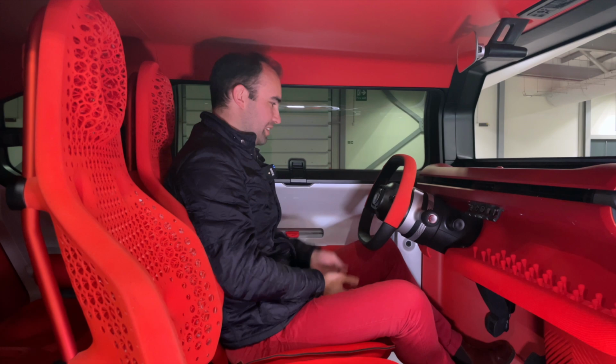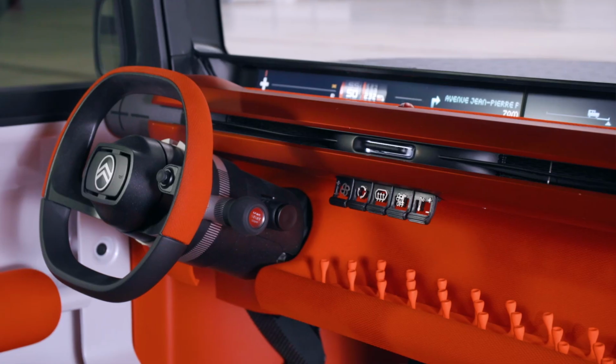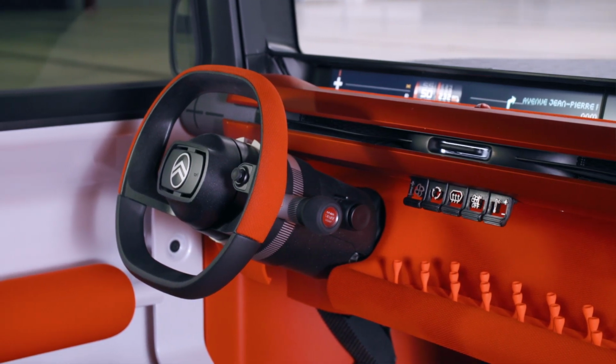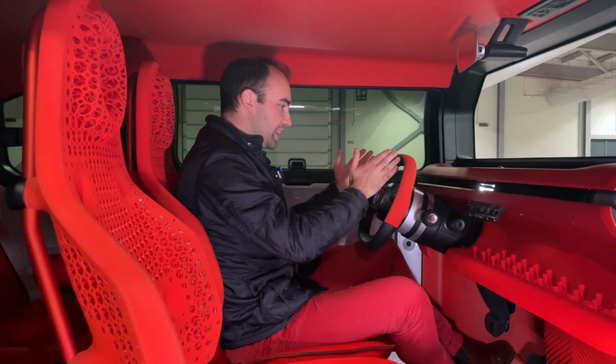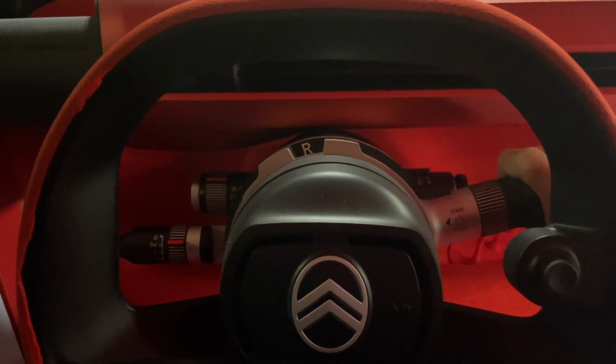And this steering wheel is fantastic as well. Yes, it's sort of square in Austin Allegro style. And look at these stalks, and this one here is the most important one. It's your start stop, and it's also your gear selector. But when you actually move it, it just clicks round like a cog to drive, neutral and reverse.